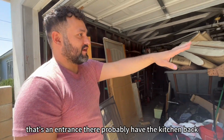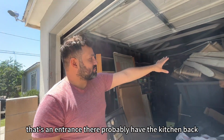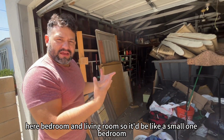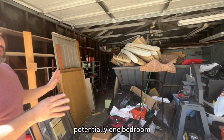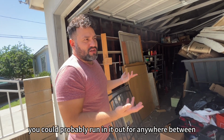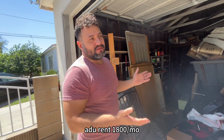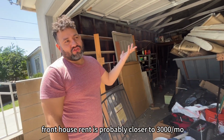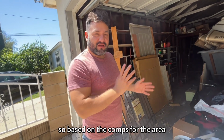So we look at, okay, that's an entrance there. Probably have the kitchen back there, bathroom here, bedroom, and living room. It'd be like a small 1 bedroom, potentially 1 bedroom and a little studio area. Right now in this area, you could probably rent it out for anywhere between $1,800 to $2,000 roughly in this neighborhood. That section over there, that building is probably closer to $3,000, based on the comps for the area.